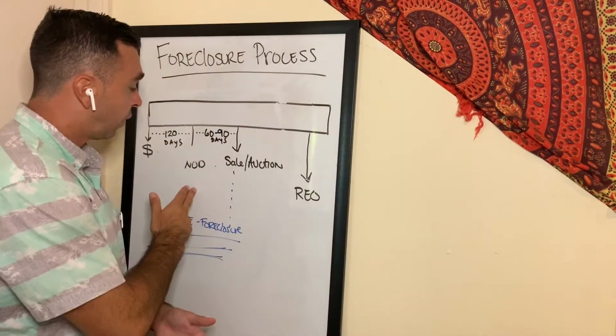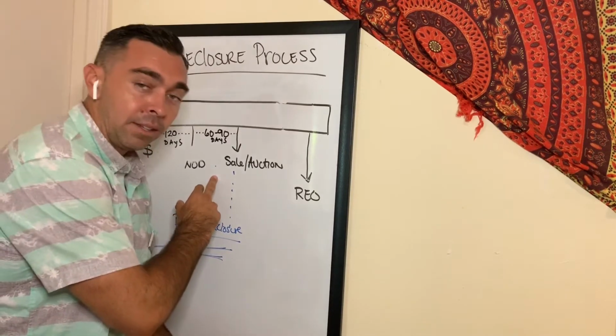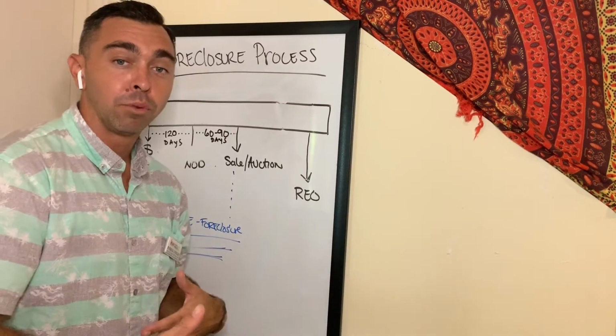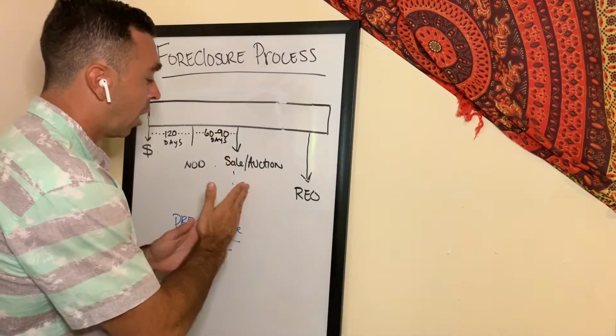So after the notice of default, in the next 60 to 90 days, they will set an actual date that the home will be auctioned off. And at that point, they need to either figure out a way to make those payments and come to the table, to the bank, and figure out a solution. If they cannot, the home will be auctioned.